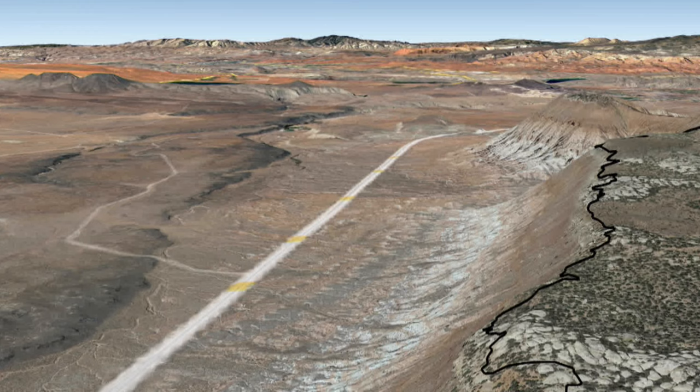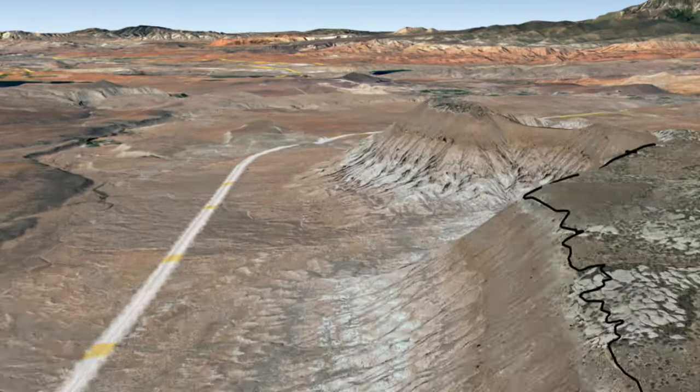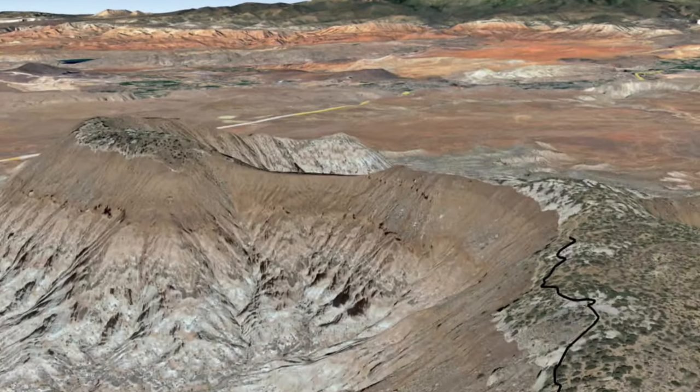The trail then transitions to the segment along the southern rim of the Gooseberry Mesa, where you'll be treated with outstanding views of the Apple Valley below and the rock formations off in the distance. So, looking forward to that. Okay, let's do it.